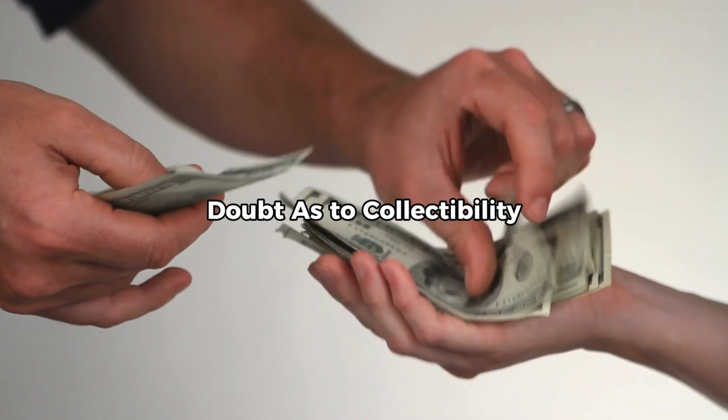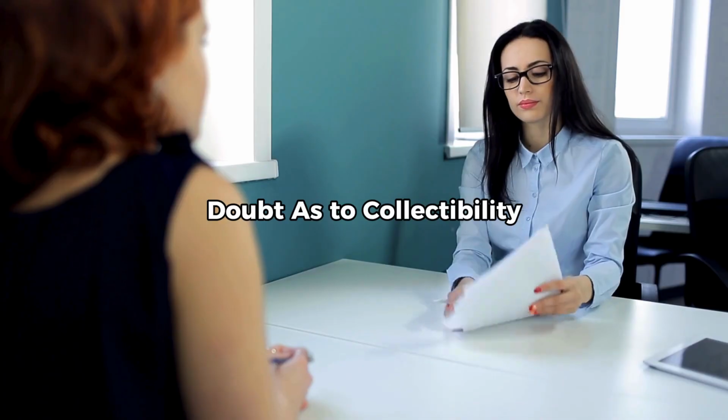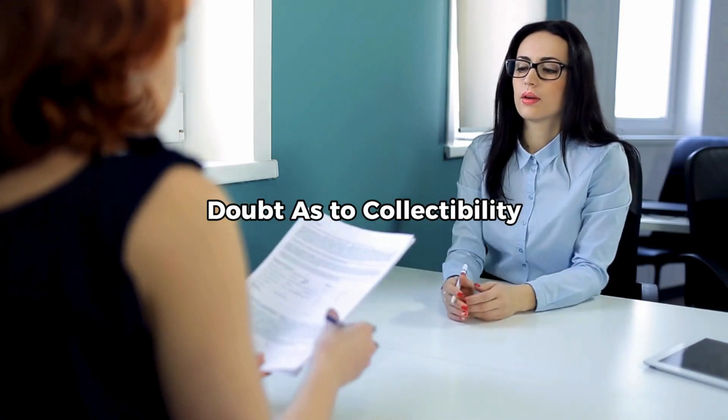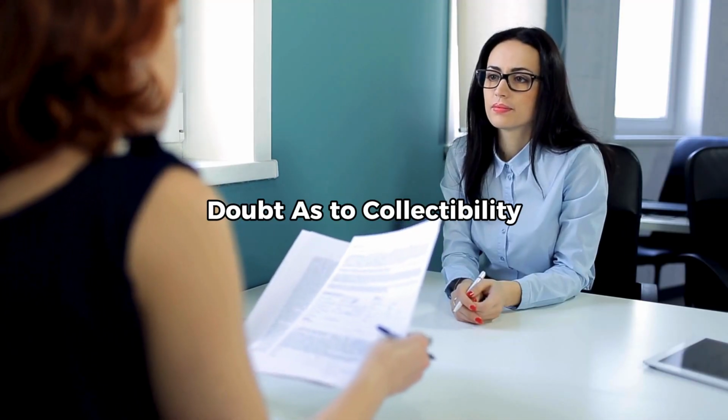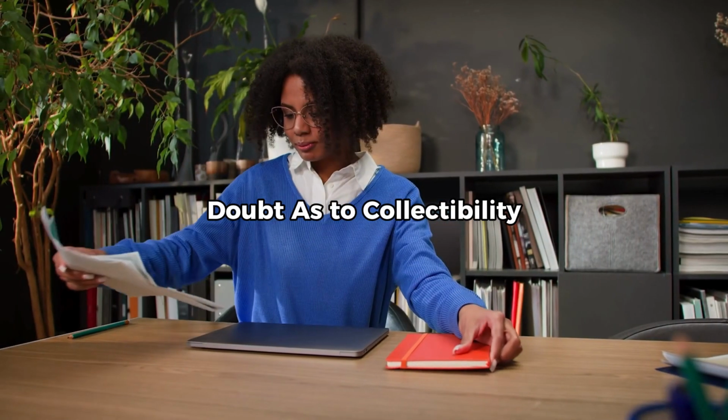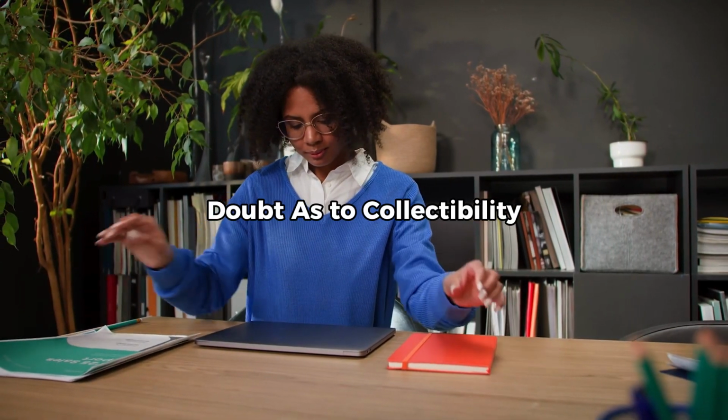the collection process. To address doubts about collectability, taxpayers should provide clear and accurate documentation of their financial situation. This evidence helps support their inability to pay in full, which can strengthen their case during the collection process.